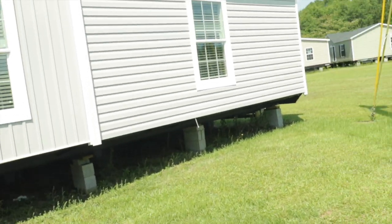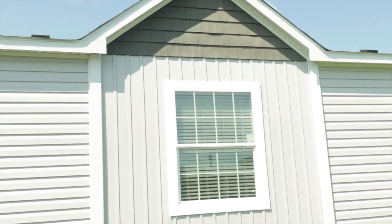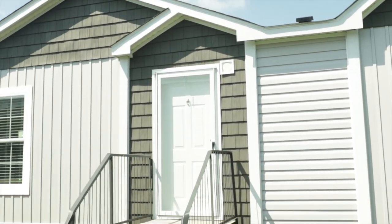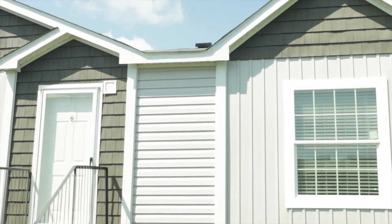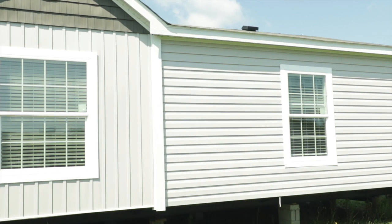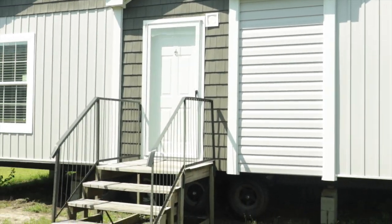This is a Scotbilt home. The name of this home is the Georgian. Really pretty. Can't wait to see what it looks like. So let's go on in.